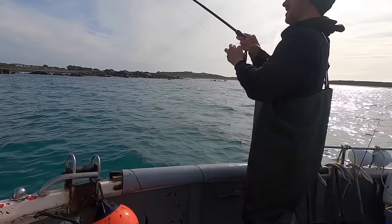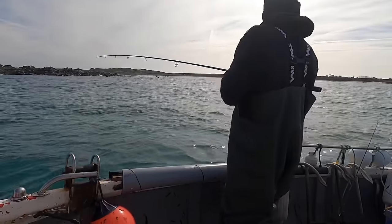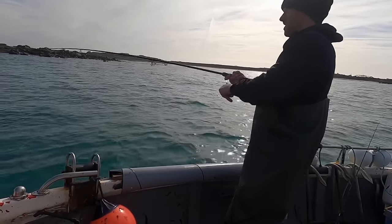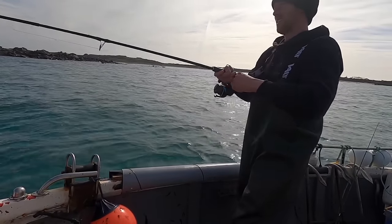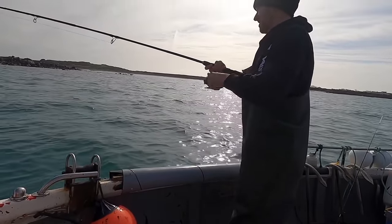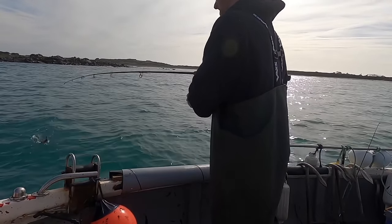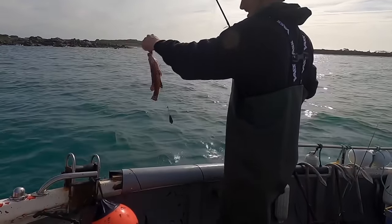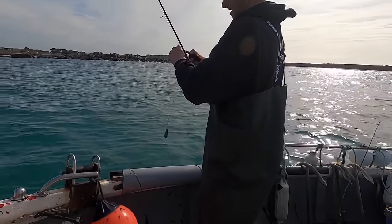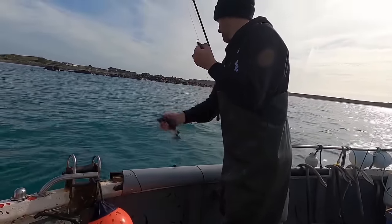Let's go fishing. We're straight into fish. First cast. Don't know what it is. It feels a bit better than the last bream, that's for sure. And we're in a completely different spot as well. Could be a rocky, maybe. Come on, give us something cool. And it is a rocky. Really pretty one at that. Look at the colours on that one. There you go. Very pretty little wrasse.